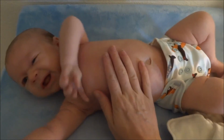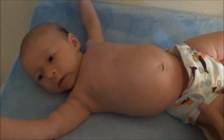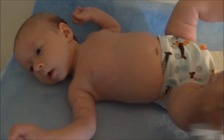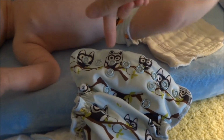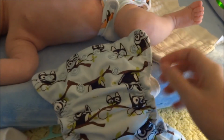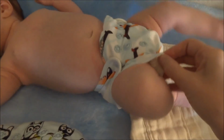We are about to say goodbye to all of these diapers because they are just getting way too small. I don't think that the front part here is long enough. This should probably go out a little bit more to give you a little more leg room, because even though the waist still fits him, the legs are just too small.